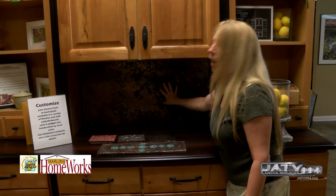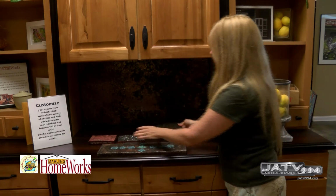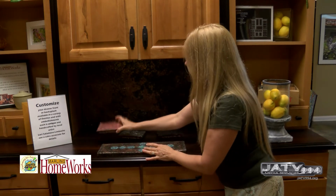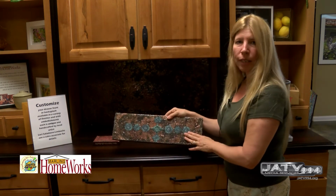This is a copper and black mix. It comes in four different colors. This is black. You can get it in silver, copper, and then again, this is the copper black mix. Also, little designs can be put on it.